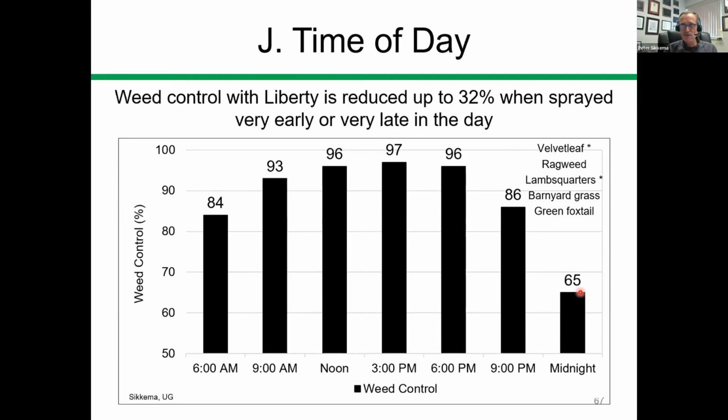Who would have ever thought that a 9-hour difference in the application timing of the herbicide would have a 32% difference in weed control? You can see we had poor weed control when we sprayed at 6 o'clock in the morning. It went up to 93% at 9 o'clock. We had the best weed control between noon and 6 p.m., and then it went down again.